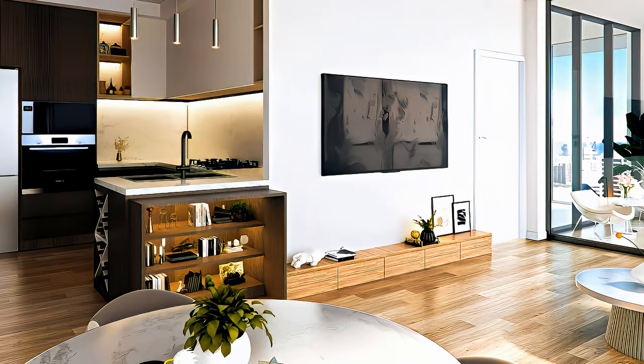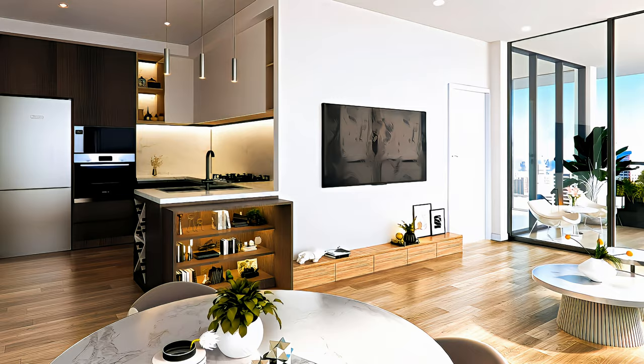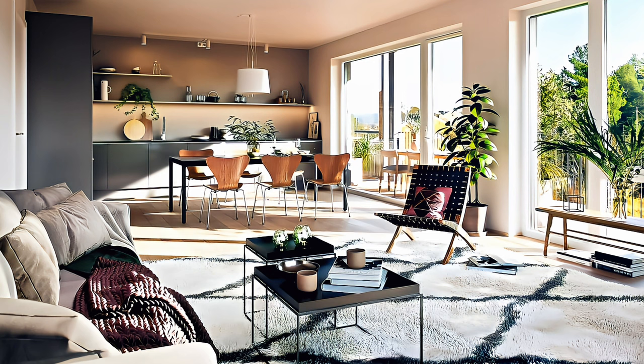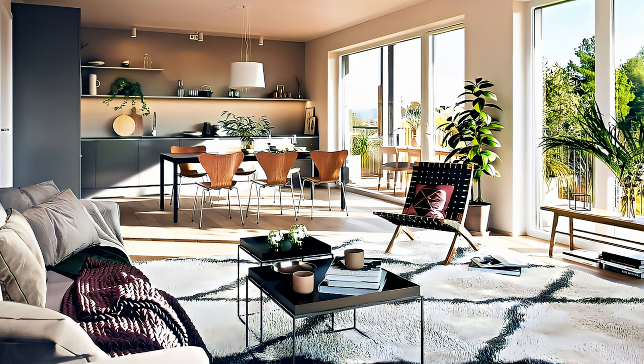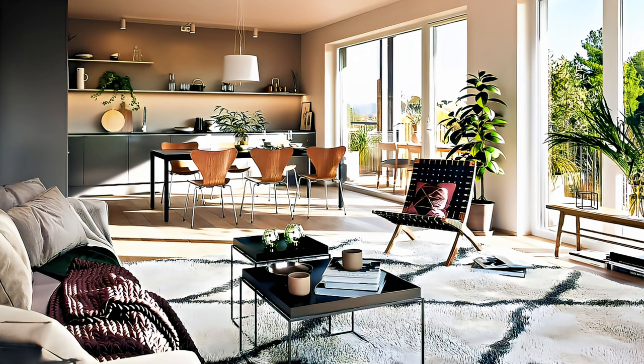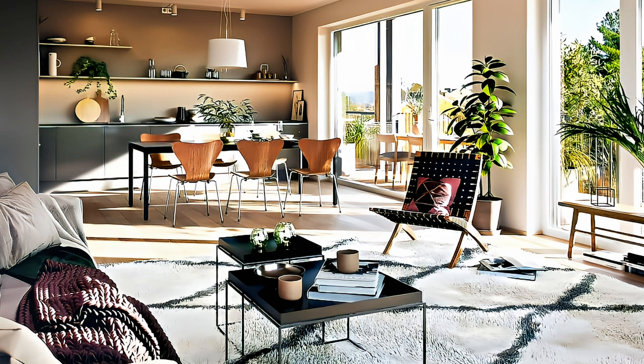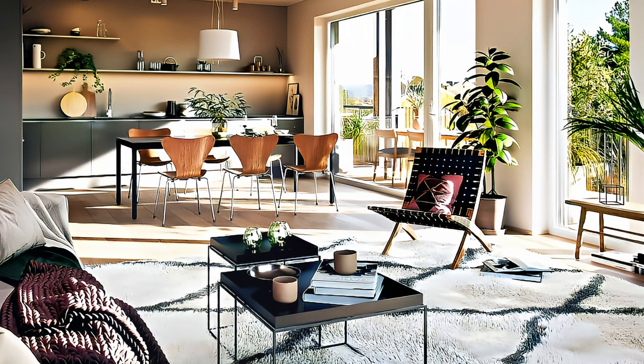The image portrays a modern small apartment living area that is both stylish and functional. The space is well lit with natural light streaming in through large windows, which also provide a view of the outdoors. The furniture includes a set of wooden chairs with metal legs around a rectangular dining table on a white rug with black geometric patterns, enhancing the contemporary feel of the room.